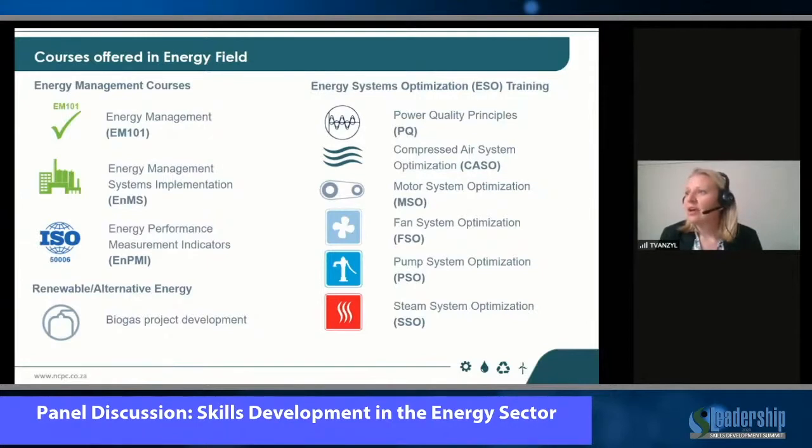On the right-hand side, we have what we call energy systems optimization trainings as well. And this is where we focus on the whole system, the whole compressed air system, the whole fan system, pump system, steam system. And also a new addition is now the power quality principles. And with the advent of a lot of solar PV in the country being installed, we are seeing that that has a detrimental effect on the power quality supplied to industry. So this is a very good course, especially now where we see a lot of alternative and renewable energies coming on board.